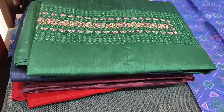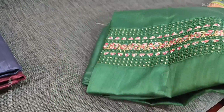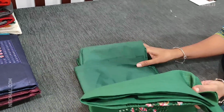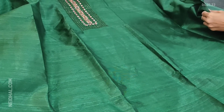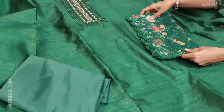Next we are going to see dress material in fancy silk cotton. Beautiful color chart. The first color is in bottle green color. Yoke is highlighted with sequins and embroidery work. It's a kind of soft and silky fabric. Lining is needed, lightweight, in bottle green color. We have matching thin silky fabric for bottom.